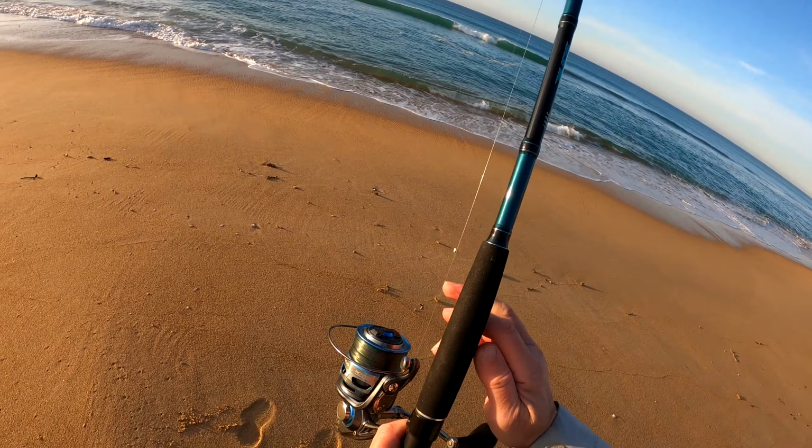This one's just the 10 footer. It's actually my new casting rod, but it'll do just nice for this. On here I've got the Rovex Big Boss, the 6,000 size reel on this one. And on the lighter one, I've got the new Ryobi. That's a 3,000 size. And for bait, today I brought down some squid.